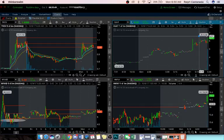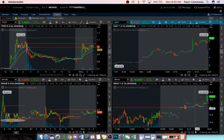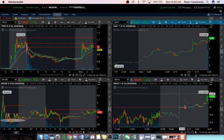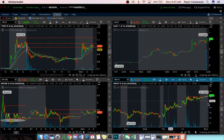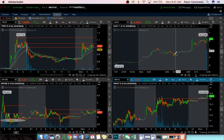I don't know how it's gonna unfold on CLNT, so I'd wait on this one. On HMNY, I do know a little bit more due to its prior history of running, so I want to see if it could hold 16, but I'll let CLNT unfold a bit, see if a pattern could form there.